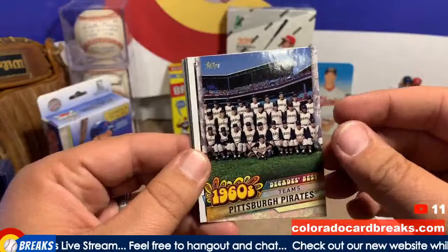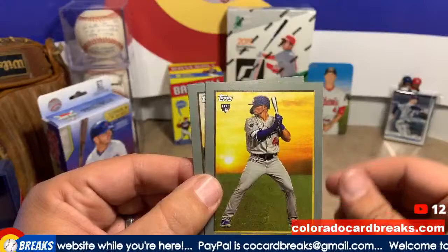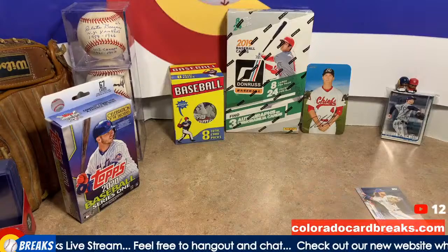We got the Pirates and Ozzie Albies. 1985. Got our favorite dude right there, Blake Snell. That's not bad. That's not bad at all. A Gavin Lux. Turkey Red. Maybe we'll just go ahead and sleeve that real quick. Yeah, Garver was the best out of those. That was strange. We got a Gavin Lux Turkey Red.